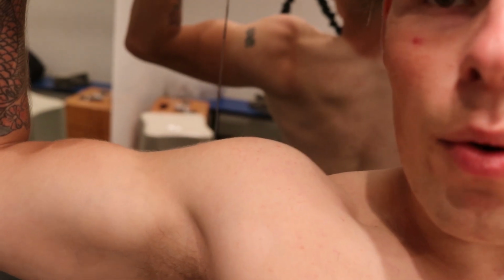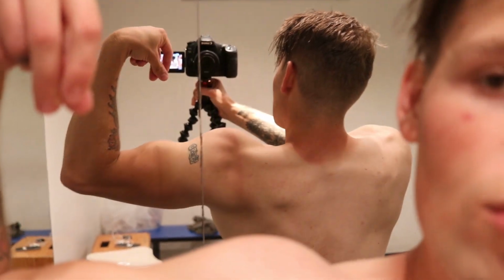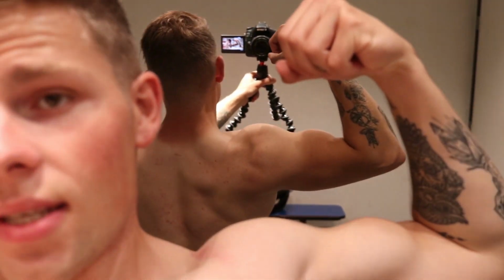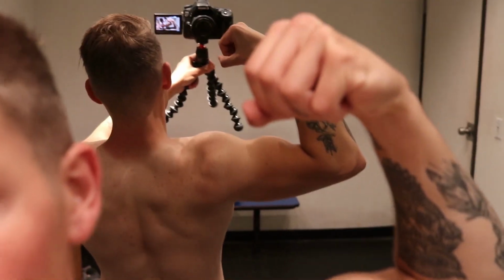Back was one of my weak parts back in the days, actually. Like, I'm super stoked about progressing a lot on my back. Just trying to get this back shot. Ah, it's hard. But yeah, that was the physique update. I'm just gonna continue grinding.